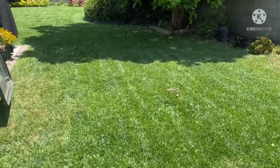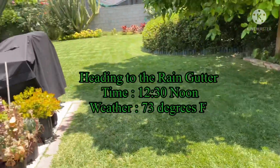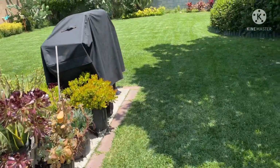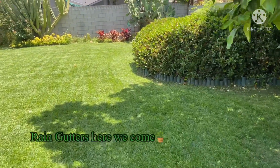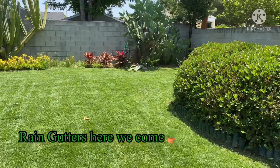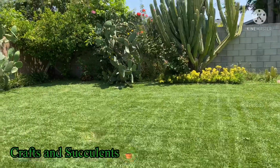Okay, guys, so the gardeners are done. It's 12:30 noon, so I already trimmed the grass, so I'm heading to my rain gutter to share to you guys. So it looks clean, so that cactus needs to be put next time. So beautiful.